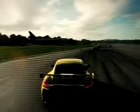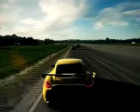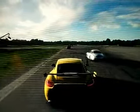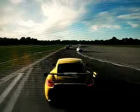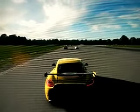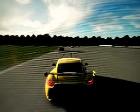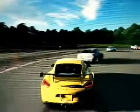Somebody rejoining, that's fair enough. Just had to brake a little bit just to let him back on the track, but that's fair enough. He didn't come on at too much of a steep angle, and just being passed by somebody in an amazing acceleration car there. He's quite a fast driver, and yeah, he's got a bit of a rocket there.